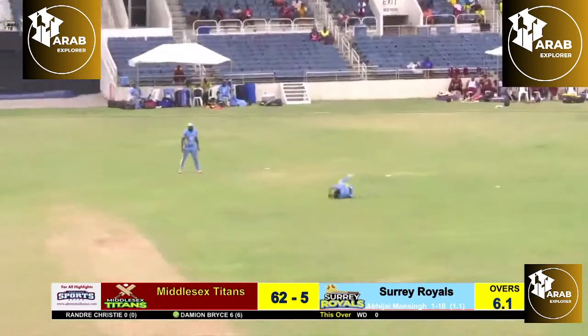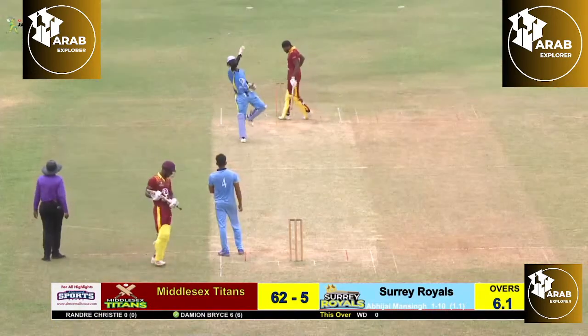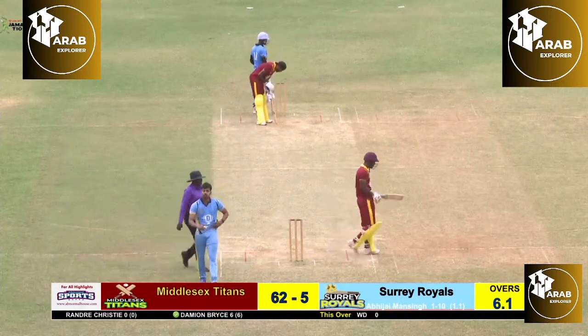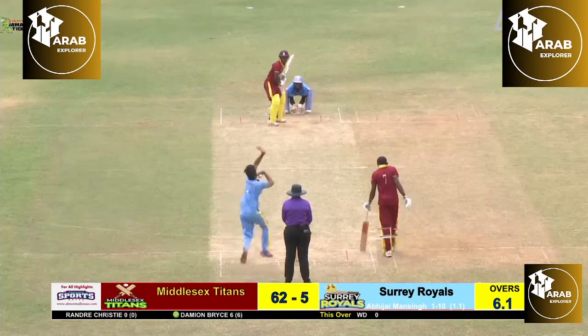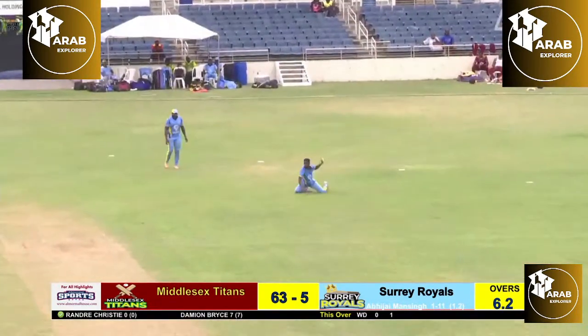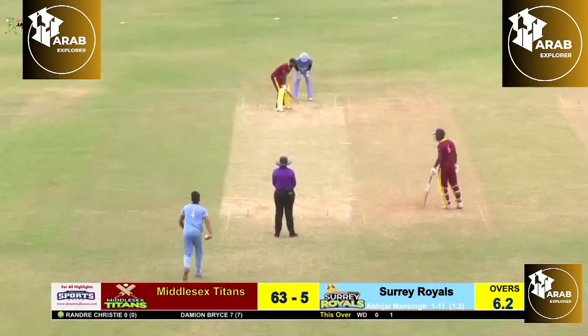Edge, oh, it's dropped. It's dropped at the backward point region. The new batter, Randre Christie, could have easily been taken. That was a chance to Corey Campbell. Came forward, went into his palm, and popped back out. That certainly should be an easy catch to Corey Campbell there at backward point.